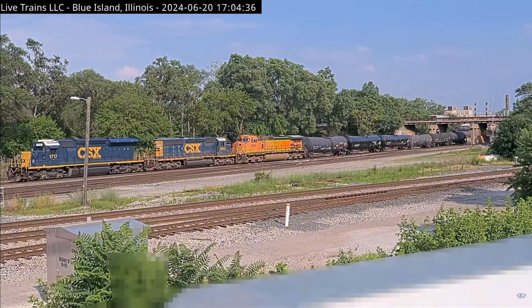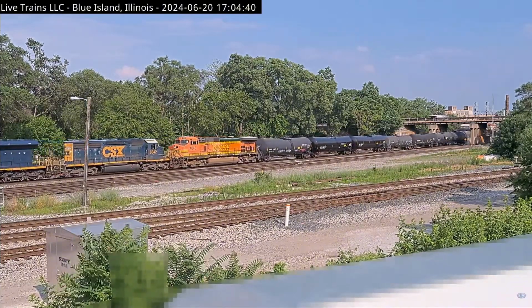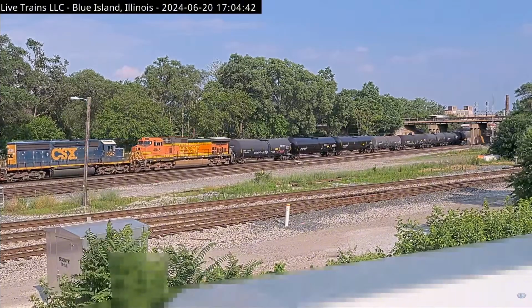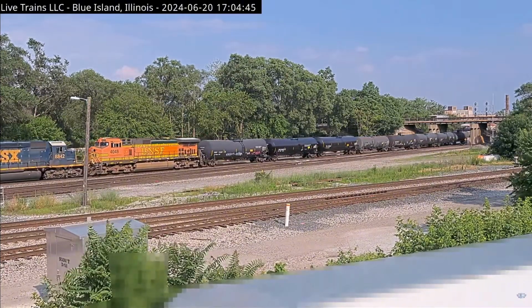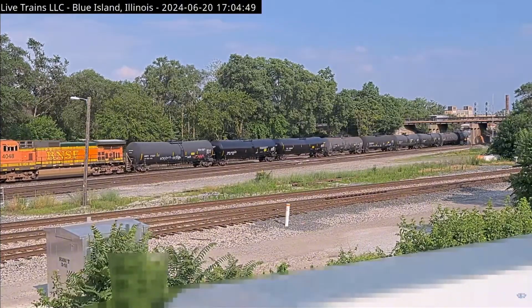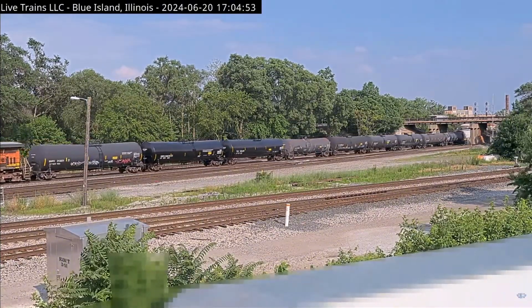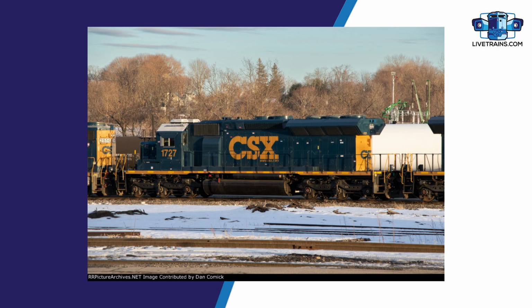It is a rebuilt EMD SD40-2 model locomotive that has been upgraded with a 6-cylinder GE prime mover that is Tier 4 emission compliant and produces 2,300 horsepower. The rebuilds are identified by having a shorter car body and a radiator assembly resembling that of an SD70ACe. This has led to some criticism regarding its aesthetic.